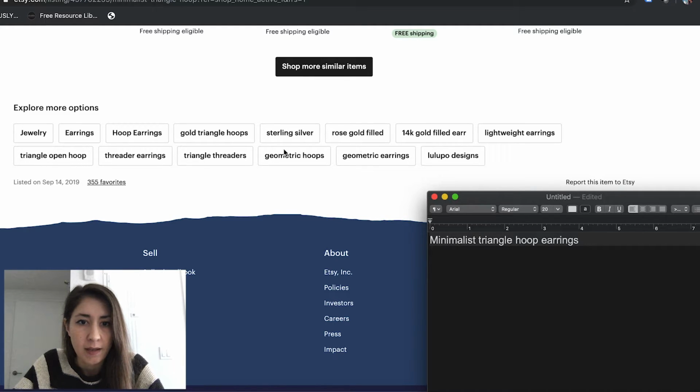You have triangle, okay, gold triangle hoop, sterling silver, rose gold filled, 14 karat. So I don't think anyone is searching 14 karat gold filled earrings, so I would say to get rid of this tag and maybe replace this tag with minimalist earrings. Lightweight earrings, triangle, open hoop, threader earrings.